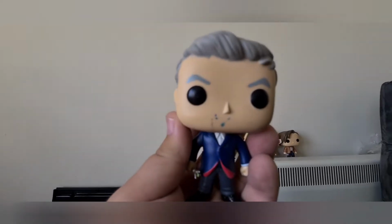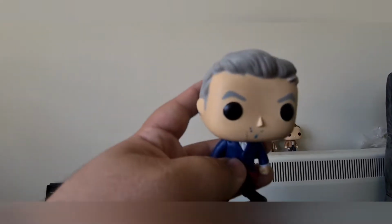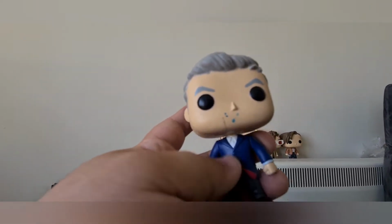The last one in this section, shall I say, is the one that's the messiest. It's Peter Capaldi. Got paint on it for some reason. It looks like he's had a slushy or something and not cleaned his mouth. But Peter Capaldi, original Funko Pop, the first that I bought of him.